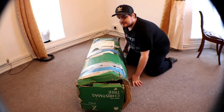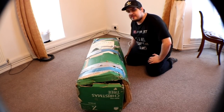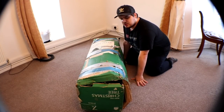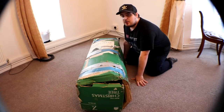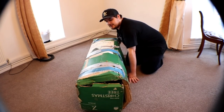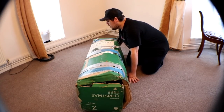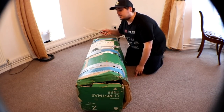Now it's time to unbox this thing. I mean, this box is pretty big, and the tape is quite thick as well. So I need a sharp knife or something to cut the tape. Ugh. I don't actually have any small knives for cutting cardboard or tape, so I have to go through my kitchen knife. This is not ideal.